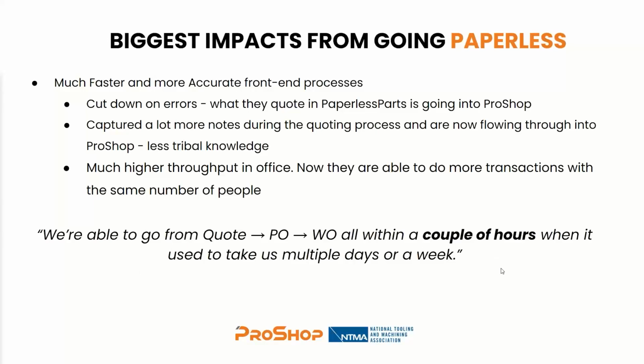Yeah. And then can you also elaborate on this part, going from quote to PO to work order in a couple of hours versus many days? You know, for those that are still in a paper process, what practically changed to be able to do that?